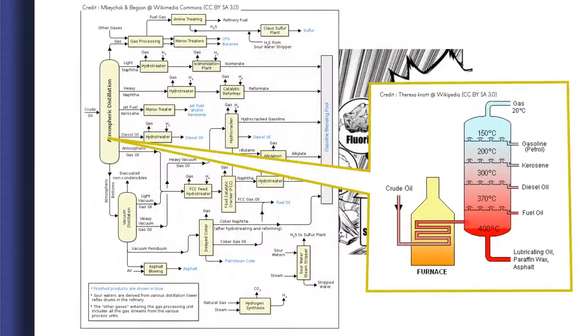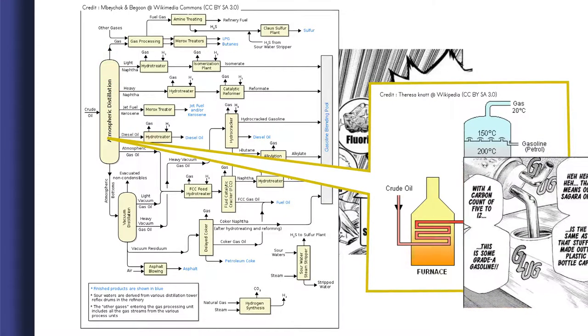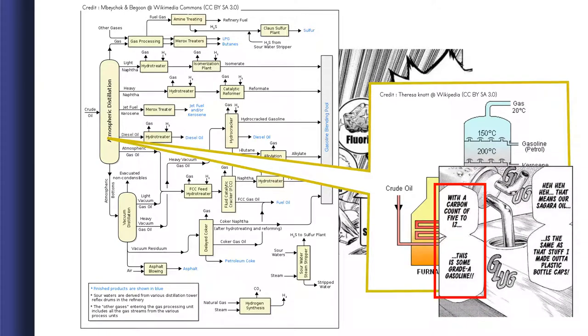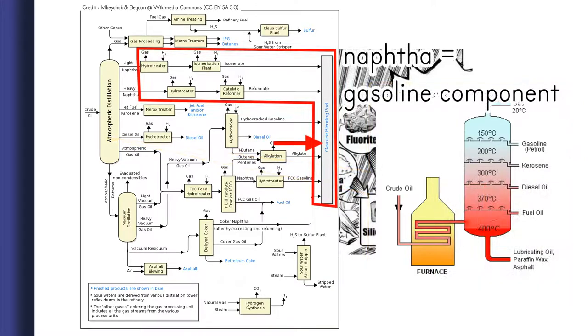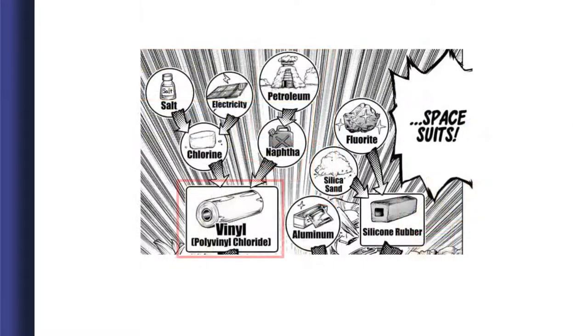One of the products of distillation is naphtha, which is a liquid that boils at low temperature. Naphtha has somewhere between 4 to 11 carbon atoms. Does that ring a bell in your head? That's pretty much just like gasoline. With some processing, naphtha can be blended into gasoline. Let's see the other end of this branch.